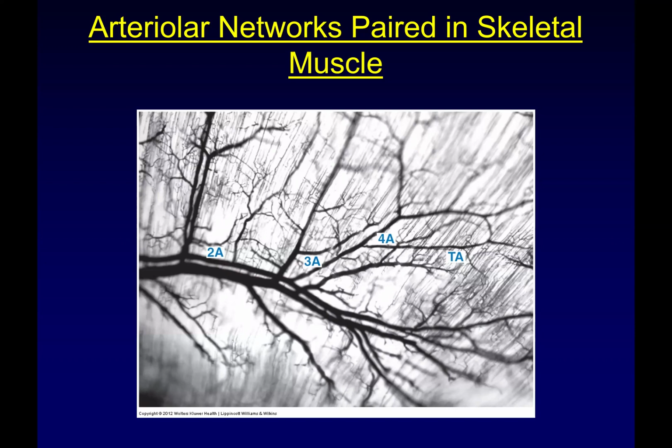Once I get through there, though, maybe I want blood to this tissue, but I don't want too much. Then I can constrict and dilate these third, fourth terminal arterioles that are down much closer right next to the individual tissues. And we'll talk about how we do both of those things in just a bit. Okay? But that's the general idea. Flows like traffic.